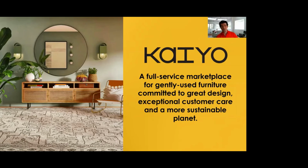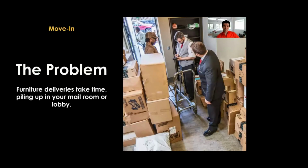Number 1, improve your resident experience. Number 2, reduce your overhead costs. And number 3, decrease your environmental footprint, all of them at the same time. We'll be able to do this by offering you 2 solutions to 2 of your most common problems. So let's get started. Problem number 1, the move-in.